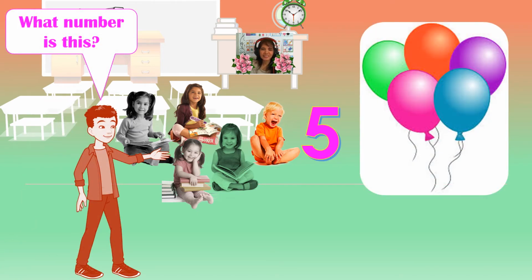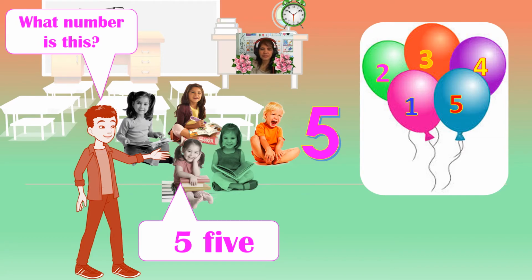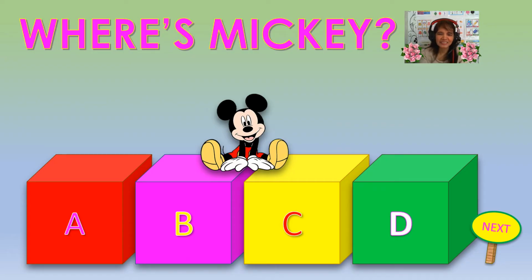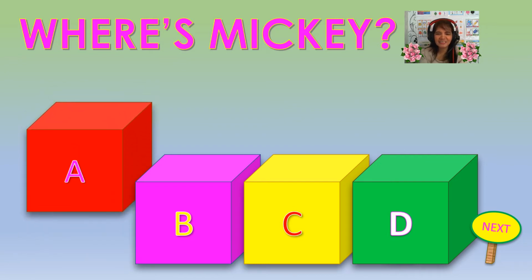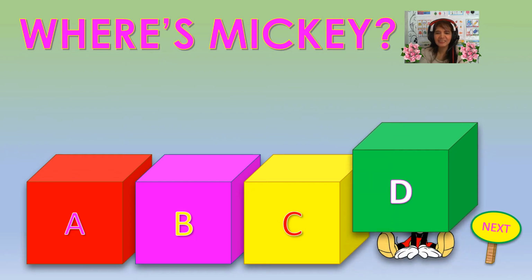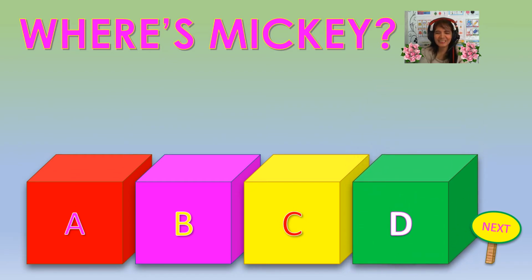What number is this? 5. Okay, let's count. 1, 2, 3, 4, 5. Now it's your turn. What number is this? 5. Okay, very good. Okay, where's Mickey? Is it in A, B, C, or D? What's your answer? A? Oh no! D. Oh, yes. Okay, very good.